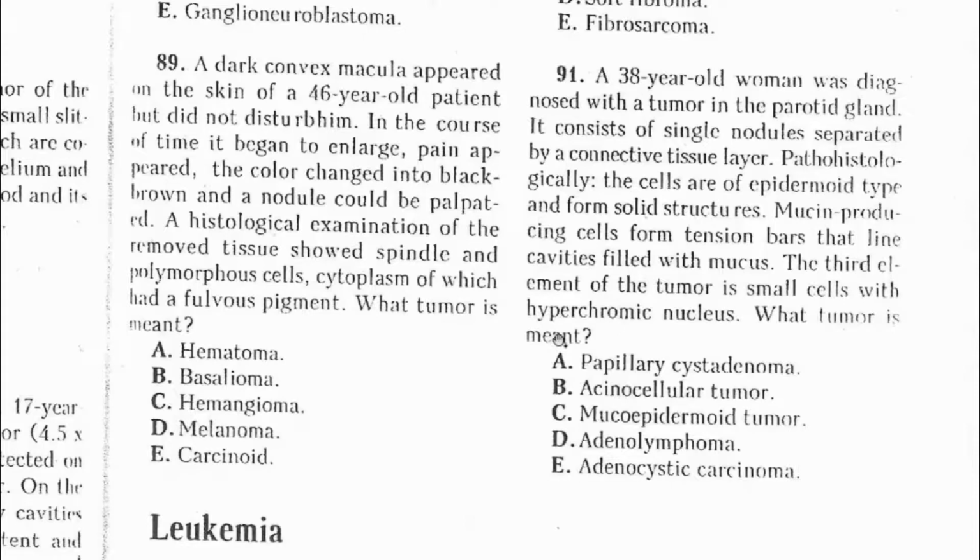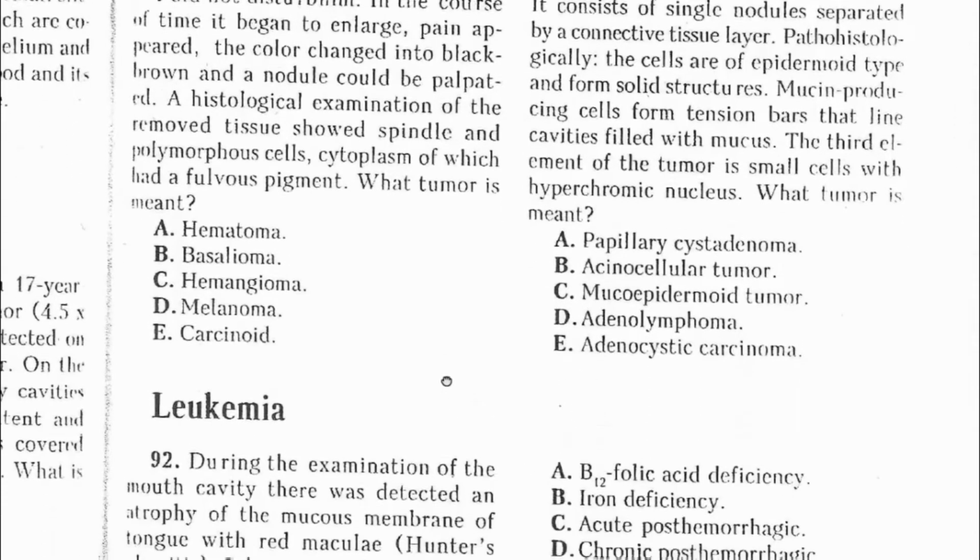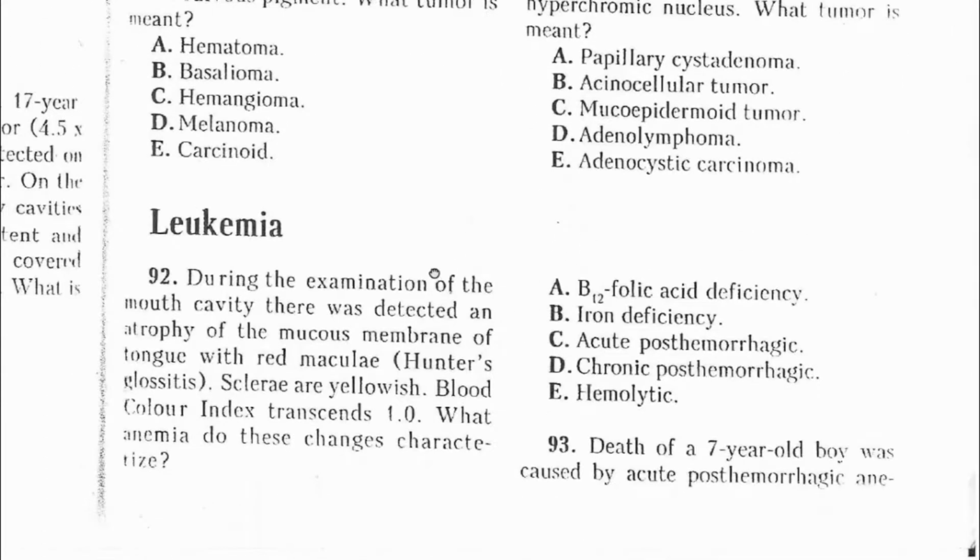Now, combine the two. We have what? Mucoid formation or mucus formation. And then we have what? Epidermoid. Cells of what? Epidermoid. So combine the two, we get what? Mucoepidermoid tumor. As simple as that. So you see, you don't have to know what it means. You just have to know your answer.